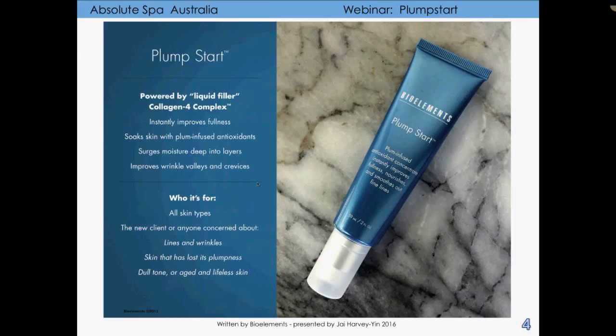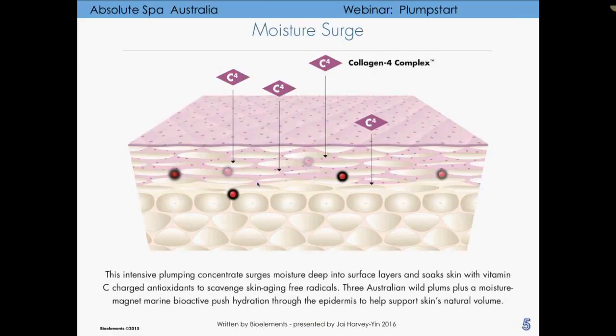So let's consider how this actually works. Well, the one thing that Plump Start has is it's actually a concentrate. So it has very, very high levels of collagen 4 complex and vitamin C charged antioxidants, which seek and destroy the free radicals.